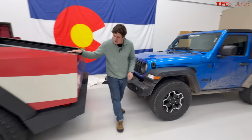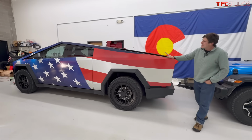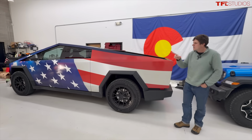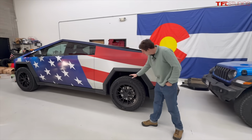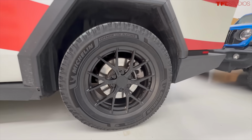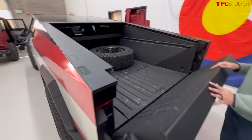Moving on to the Cybertruck. So this is our long-term Tesla Cybertruck that we wrapped in the American flag for the 4th of July. And we're going to talk to the wrap installer here in a second because he's working on something pretty cool over here. Cybertruck is now rolling a new set of wheels and tires, Atomic wheels and the Michelin Defender LTX Platinum tires. And we are doing more tire testing, check this out, with various different types of wheels and tires.